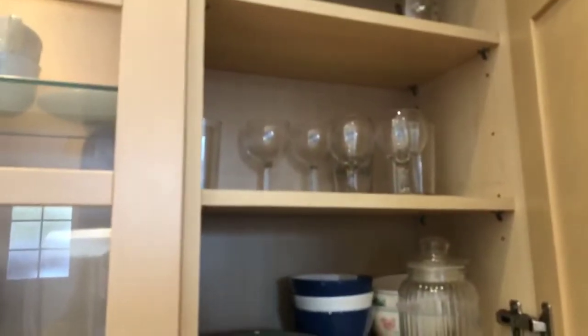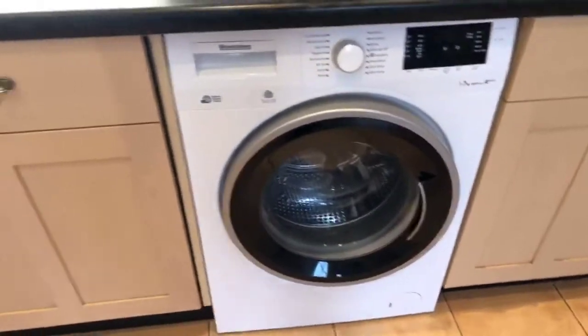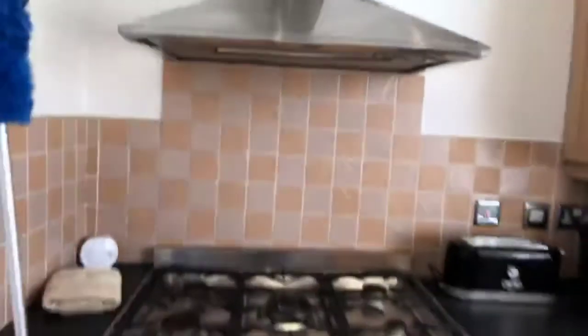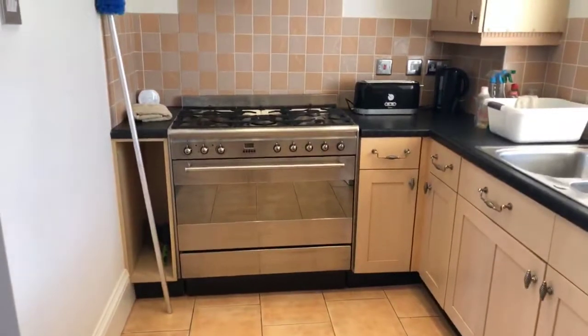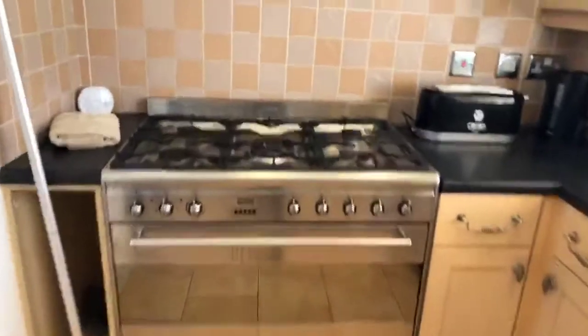As I have been saying, this property is fully furnished, so you do have things like cutlery included, and some plates, glasses, and what have you. You've also got a washing machine and a dishwasher. Looking this way, you've got a lovely big double range style cooker, with gas hob. Smeg, that's a good make.